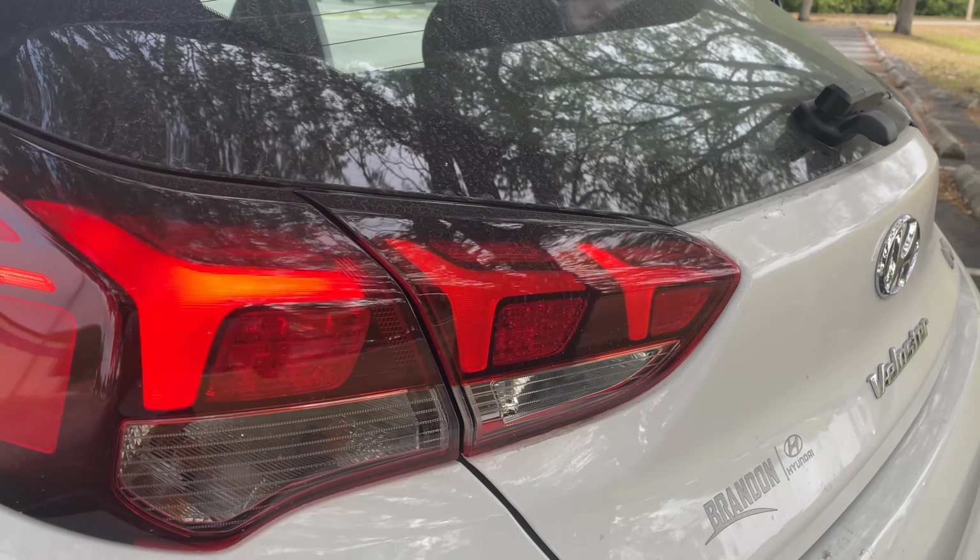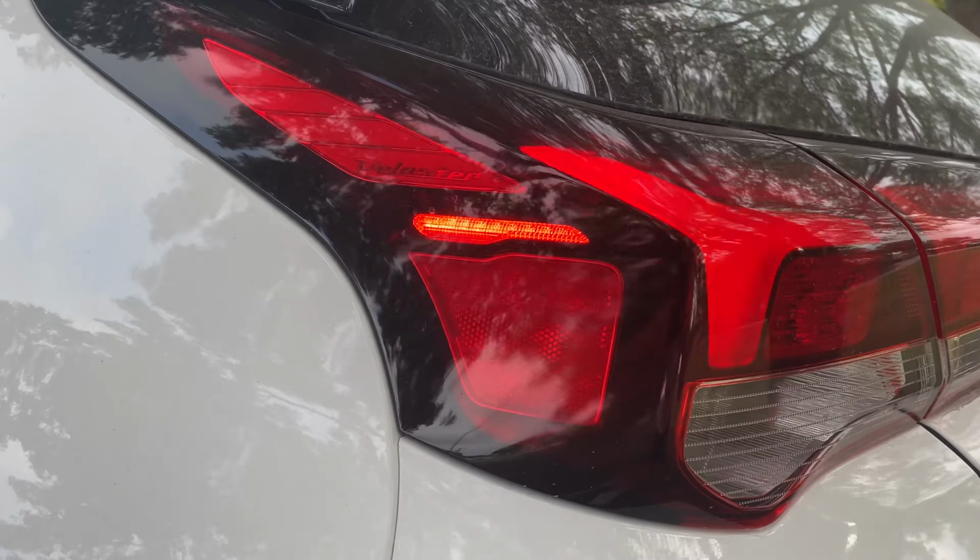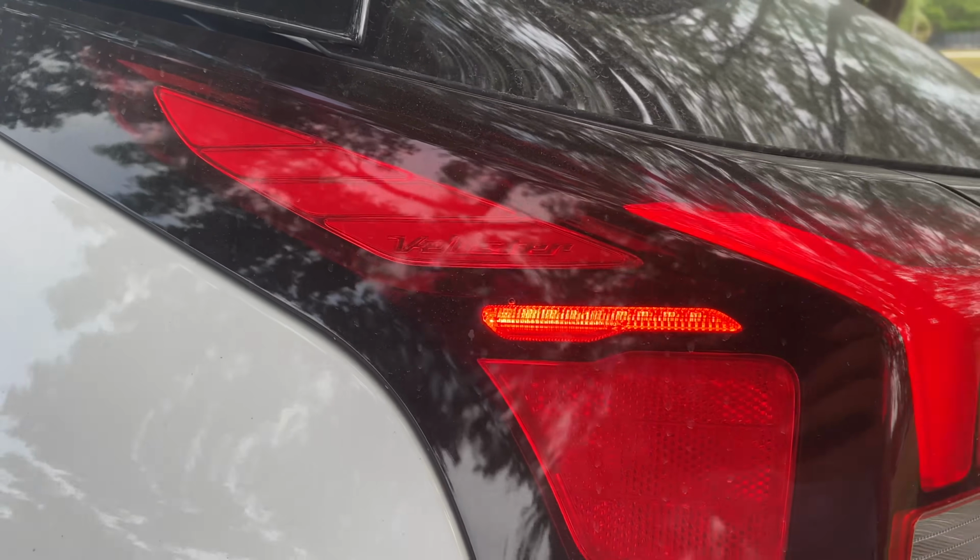Out rear, the taillights also aggressive. I'm really liking the design, and it says Veloster on them. Turn signals, reverse lights, of course, too.